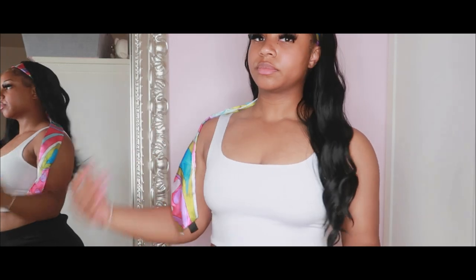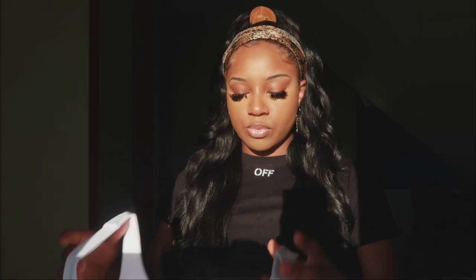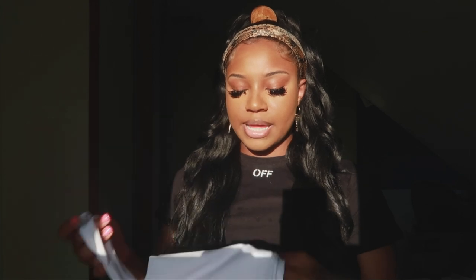Getting into my basics, as you guys know, if you watch my AliExpress videos, I've definitely been getting into my basics. This is not see-through. It is double lined and double layered. It's a really good material, and everything fits me very nice. So it's basic, but it's good quality, and I would recommend this.